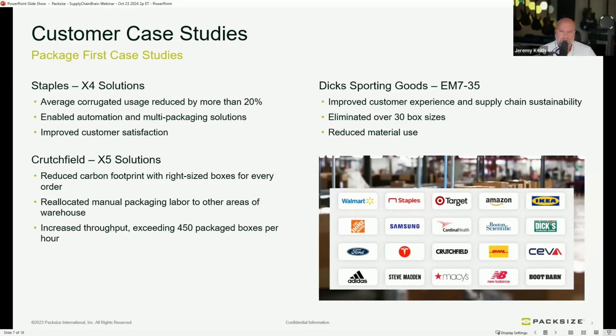Another huge benefit was the ability to reallocate manual labor from packaging to other areas of the warehouse. Since packaging processes became largely automated, they could use that freed up labor for higher valued tasks. Finally, they saw a marked improvement in throughput, packaging over 450 boxes per hour, a significant achievement for their operation. With the combination of increased speed and reduced labor, their overall efficiency skyrocketed.